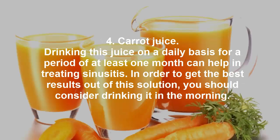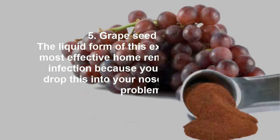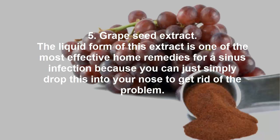4. Carrot juice. Drinking this juice on a daily basis for a period of at least 1 month can help in treating sinusitis. In order to get the best results out of this solution, you should consider drinking it in the morning.